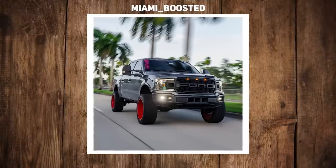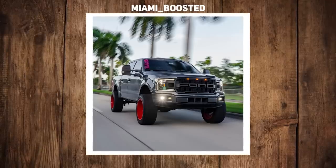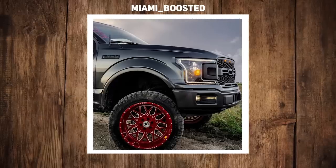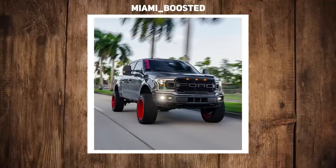And then it's got a pink custom offset sticker, which doesn't necessarily match with the red wheels, but maybe it's colorblind. You know, those Ridge Grapplers, most popular tire ever. Couple of sick rollers. Really dig those headlights and the grill. Yeah, it just pulls it all together.